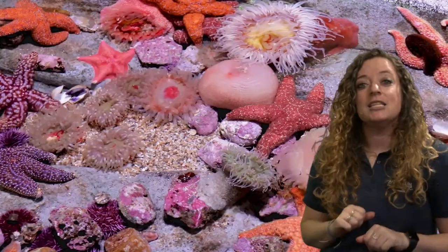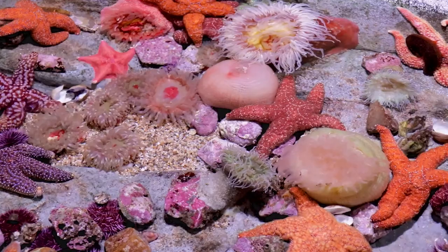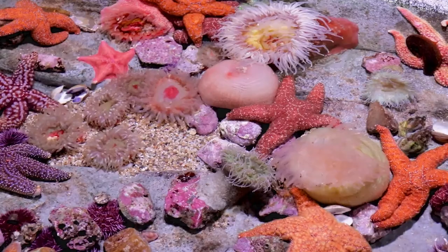Now, Yasmin wants to know, do sea stars like to live alone like octopus, or do they live with other sea stars like friends and family? Well, take a look at this picture. What do you notice?